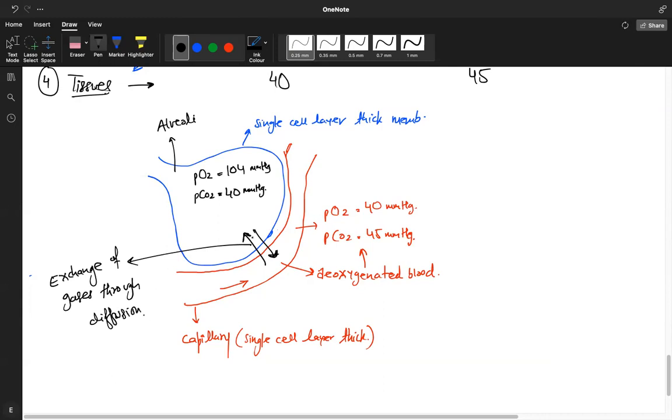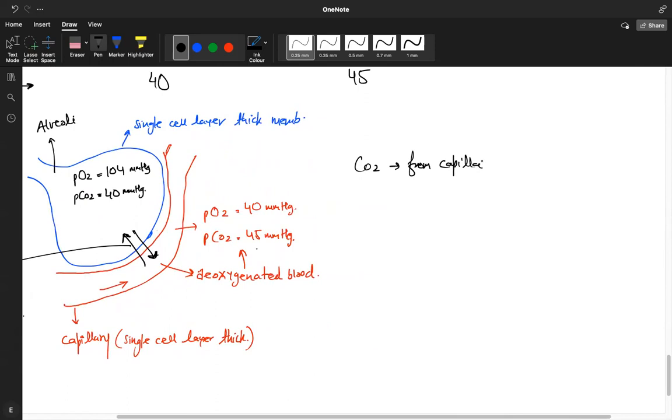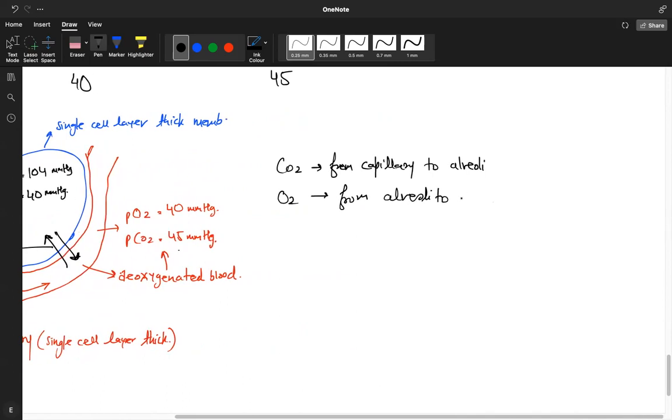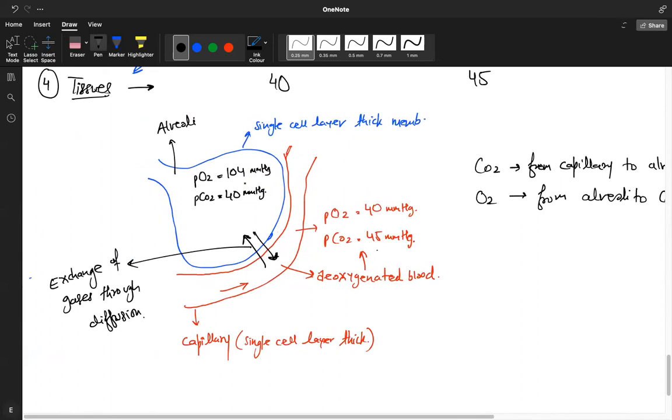Okay, so tell me what will go from capillary to the alveoli, which is higher in pressure. So it is 40 mm of Hg here and 45. So what will go? CO2 will go from the capillary to alveoli, right? You can also write from blood to lungs. And O2 will go from alveoli to capillary. There's no other logic, it's simple diffusion. But tell me, what will go more? Where do you find the more difference in concentration? CO2 or O2?